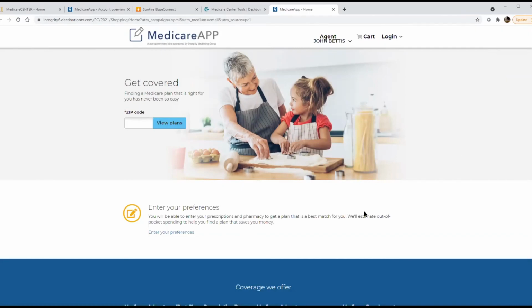And then if you have a potential client or existing client that wants to shop on their own, enroll themselves, and you still want to get paid for it, then you can just send them this link. This is personalized to every agent, so this will have your name on here. And then your potential client or existing client can shop plans themselves.